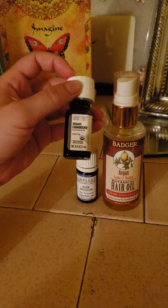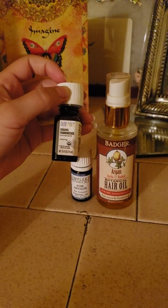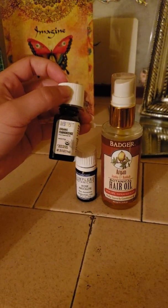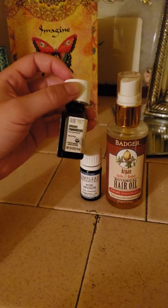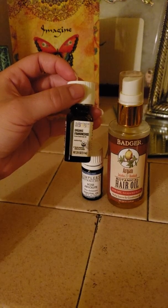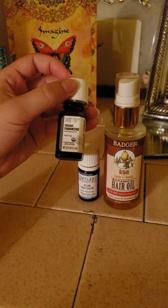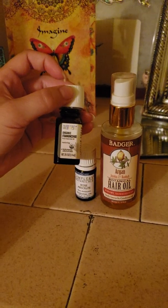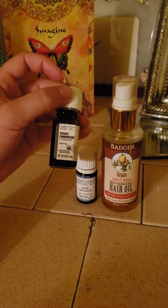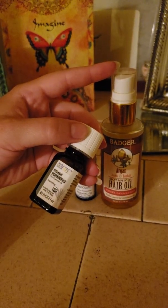So frankincense in particular is used to trigger the healing of skin, and also it smoothens the skin and shrinks the pores. And pores do not open and close as we think that they do, but I'm not going to go into that because that'll make this video like forever long. So I used 10 drops of frankincense in the 1 tablespoon of oil.